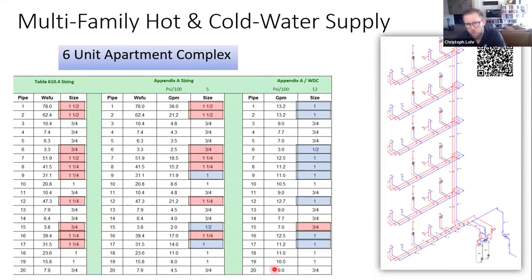So not just at the water meter and the water service entrance, but in some of the overall pipe sizing, here's an example. This is from my colleague, Randy Lorge, who is a training instructor and helps our training credentialing department, one of the directors over there. He presented at the IAPMO conference in San Antonio, and that's the QR code if you want to watch his full 1-hour presentation. But he did this 6-unit apartment complex.